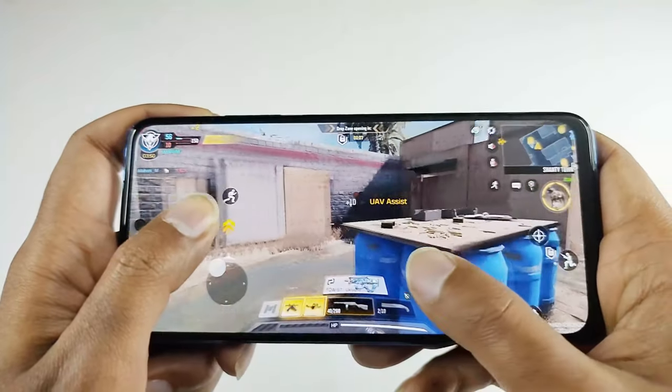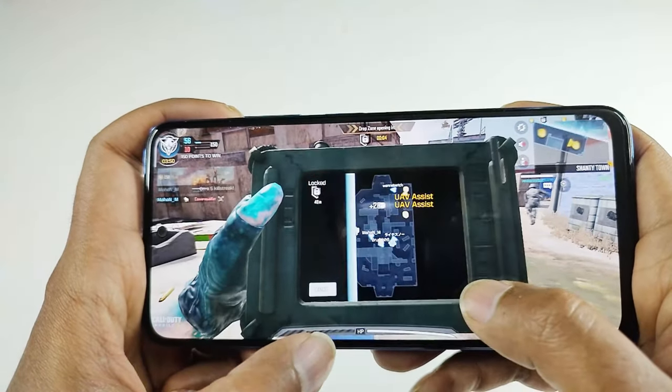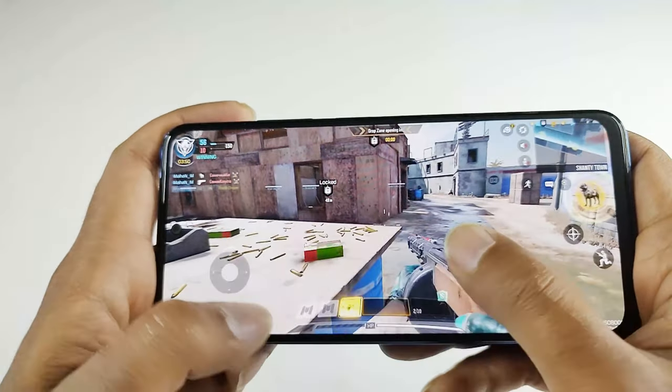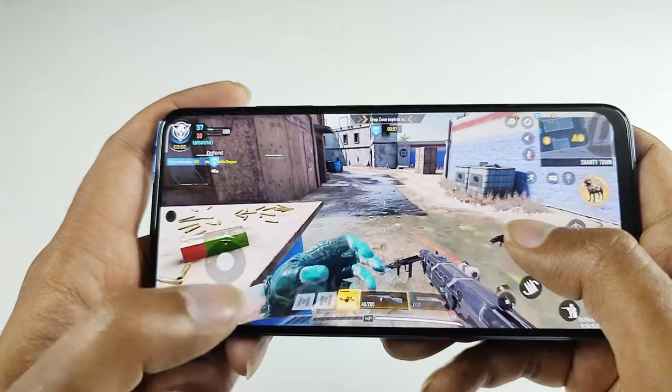Drop zone is available. Capture it now. Stealth chopper on standby. Friendly stealth chopper inbound. We have captured the drop zone.